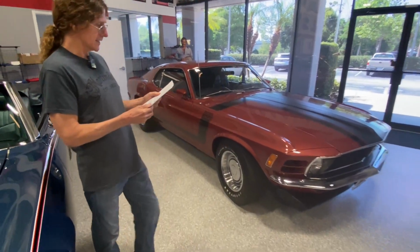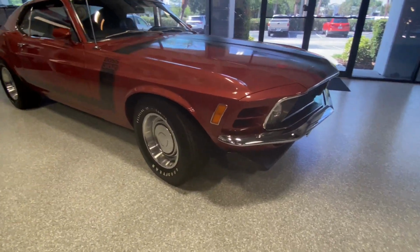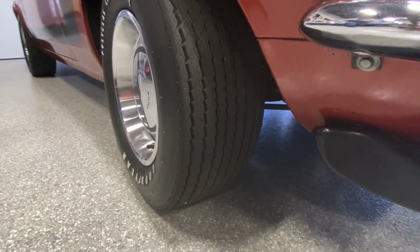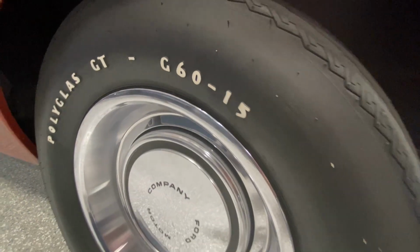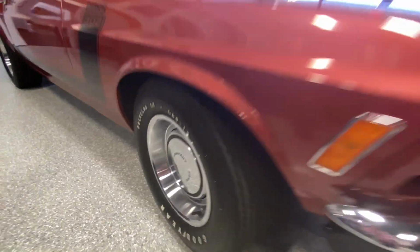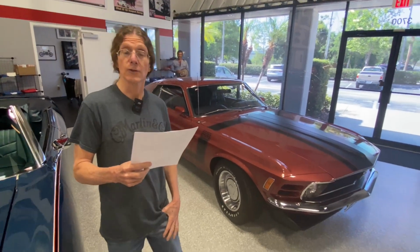So Michael thinks that they look a little fatter than the stock size F60 15s. No, sir. Those are G60 by 15s from our good friends over at Kelsey Tires. And they rock. That's what G50, show the width of them. No, not fatter than stock. That's a G60 15. Okay, thank you for your questions, Michael.